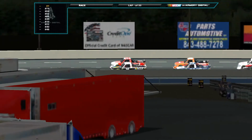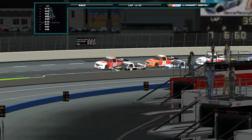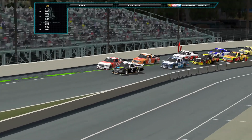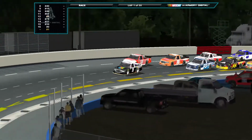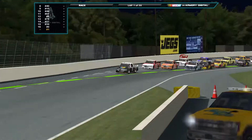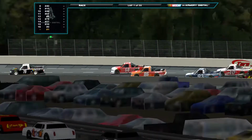They're rolling through turns 3 and 4 now for the start of the race. The first night race and the first short track race of the Mountain Dew Truck Series is about to go underway. Here they come, green flag in the air. Mitchell Collins is going to lead them into turn 1. Very clean. Collins has basically checked out now.